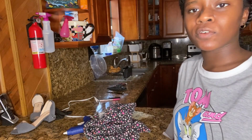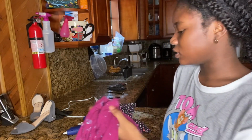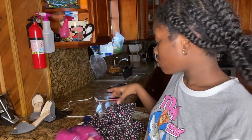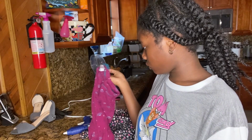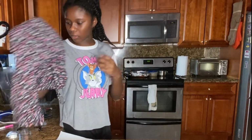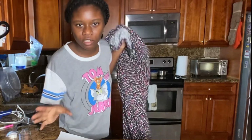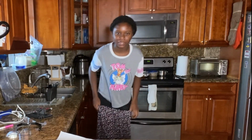And I was just thinking for like the fancy outfit. Should I do this for the pajama pants or should I do these? Okay, let's do this. Cause this is just, I don't know. Now for this part, let's just do a mini try on just to see. So one leg in, wait, let me act it out first.